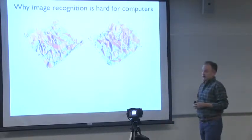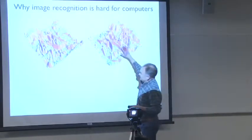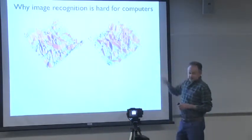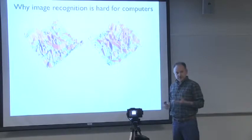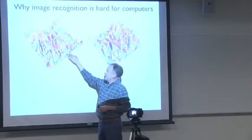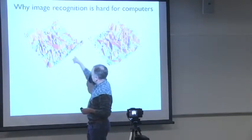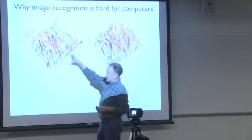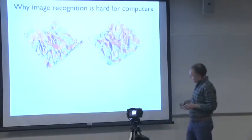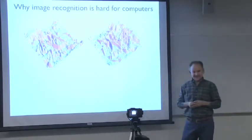To give you an idea why image recognition is so difficult for computers, this shows two different images of the same scene, but we're showing you the information of the image in a way that you're not used to seeing. Here we're just plotting each pixel intensity. This is just a black and white image, and each pixel intensity is the elevation. This is the horizontal spatial dimension, and the vertical spatial dimension. So we're plotting the image intensity as a function of space. These are two different images of the same scene. Any guesses of what the scene is here?